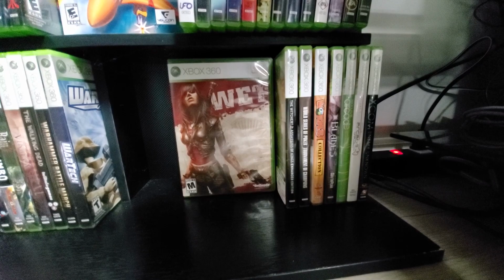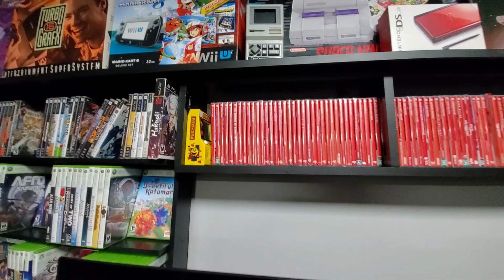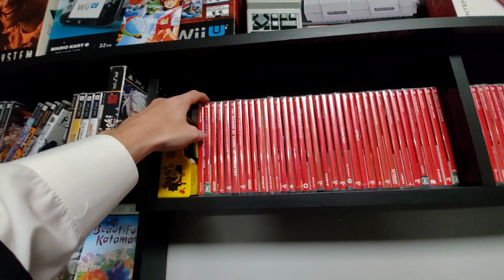Witcher 2. I loved Witcher 3. I haven't played Witcher 2 yet, so looking forward to that. Here we go. Bookend style. Holding up these Switch games.